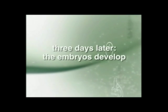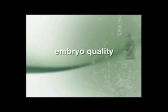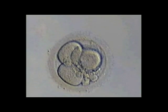3 days later, embryo development. On the 3rd day, the embryo should have duplicated the number of cells present on the 2nd. Quality of the embryo. The embryo quality is determined by the number of cells, by the symmetry between them, the percentage of fragmentation, and by the presence of a single nucleus within the cells.